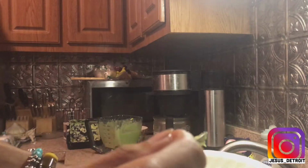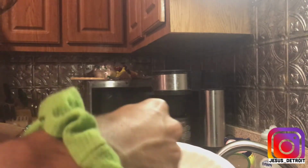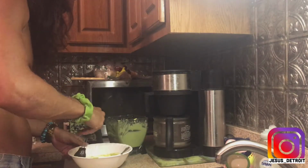Now you can see what we got going on here. Just kind of mix it all together. Beautiful thing. Next up, you're gonna need a nice brush to put this stuff in.